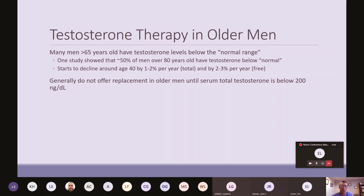We know that the total testosterone will decrease starting at about age 40, and it goes down by about 1 to 2% per year. And the free falls by about 2 to 3% per year. So you have to be very cautious in assessing the testosterone in an older male in deciding whether or not it is truly low and merits testosterone replacement.